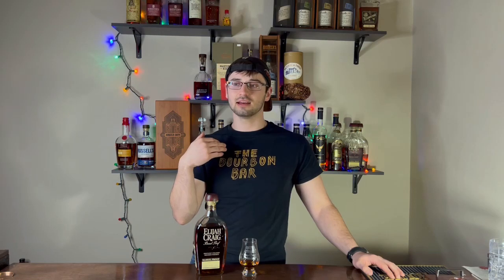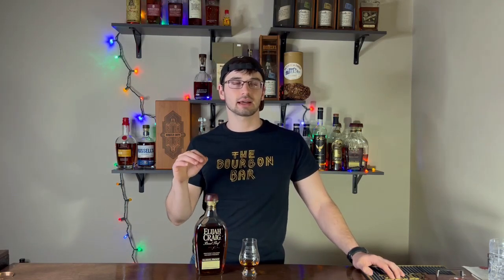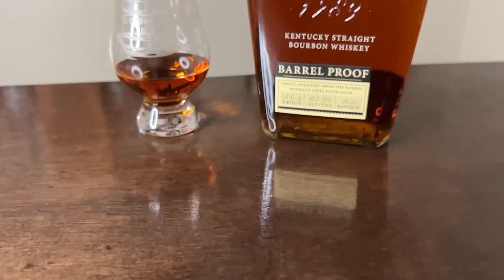The back end, there's a lot of spice on this one, actually. A significant amount of spice, not a whole lot, but more than I think in a typical Elijah Craig Barrel Proof. Now, this is the hottest one that I've had, the hottest one in the last 2 years, I believe, coming in at 125.6 proof. That being said, it is drinking warm.